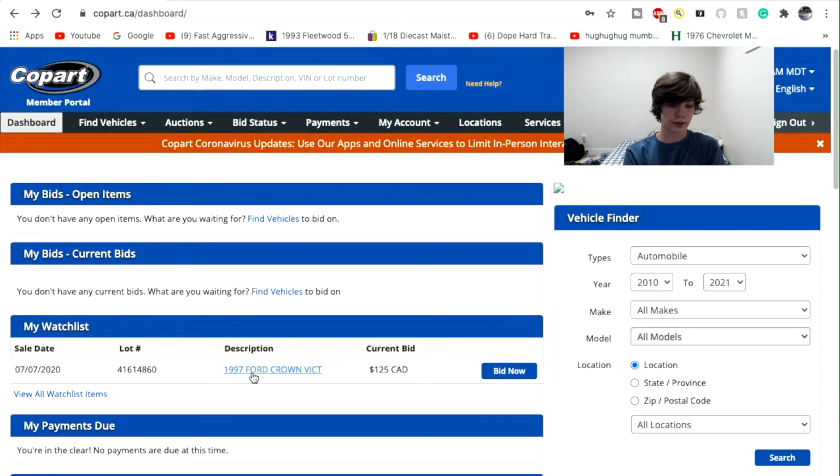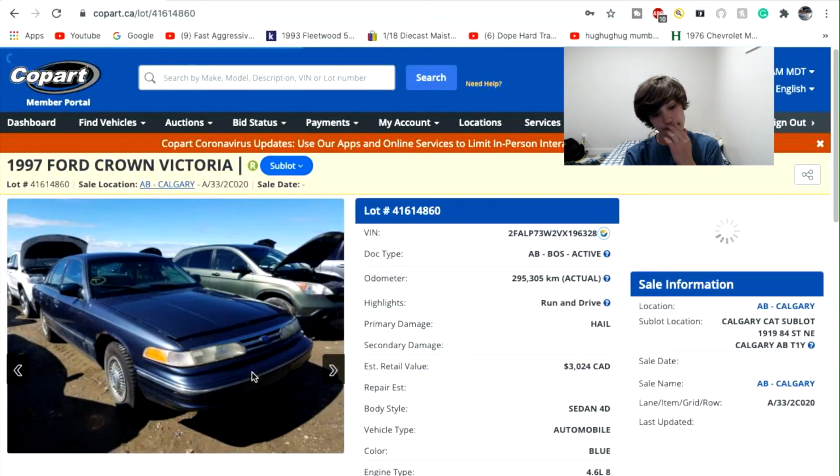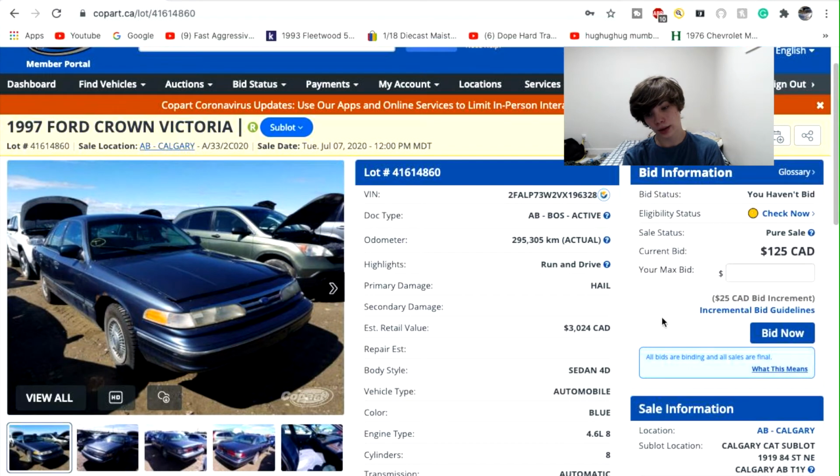Going back to the lot details. You can see the current bid is at $125. I created this Copart fee guide, and my maximum bid would be $425, which would actually come out to $733.95 worst case scenario. My guess is that this will end up being $693. I would say $693, but worst case scenario, I'm paying $733 if I bid $425.